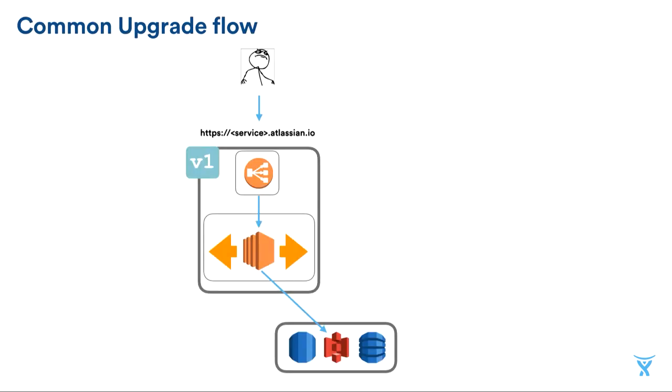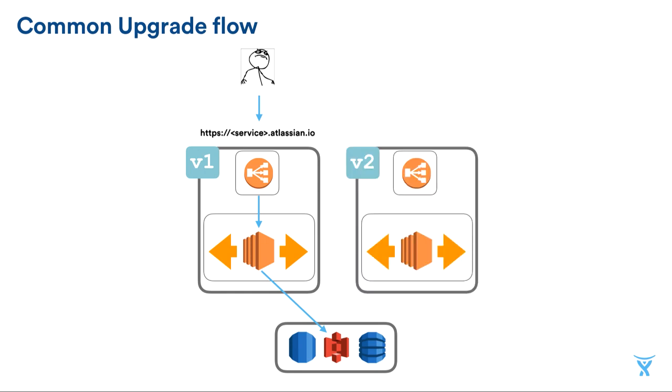So you start off with your service version 1 up and running, so you've got a compute stack and a few backing resources. When the developer comes to deploy version 2, we actually spin up an entire new compute stack with a new load balancer, new EC2 instances, the only difference being that the new instances refer to or suck in version 2 of the service artifact.